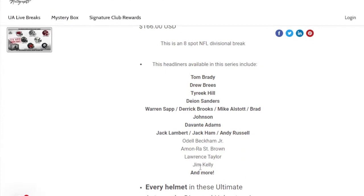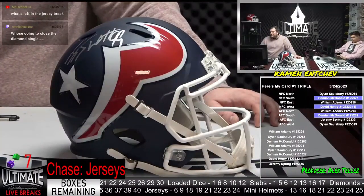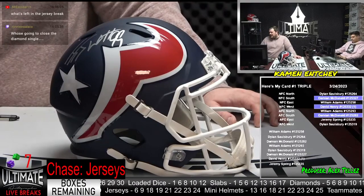Like a lot of Bills fans in the room. Jim Kelly is out there in the Diamonds. A lot of Giant fans in the room. Lawrence Taylor, Lions Nation, Amon-Ra St. Brown. A lot of other good items across all the series, not just in the photos. So I'm guessing that we'll have some Diamond action coming up.